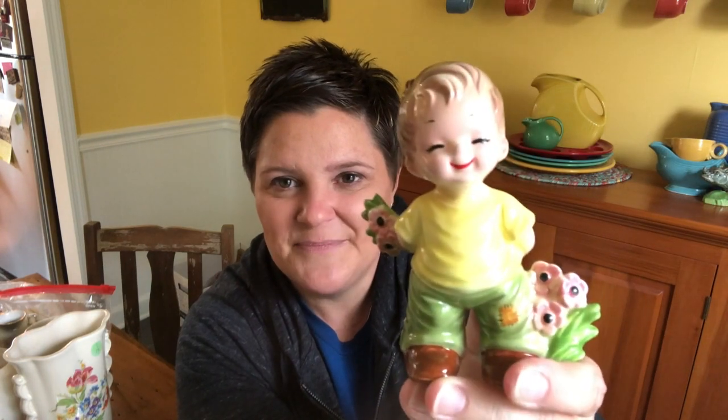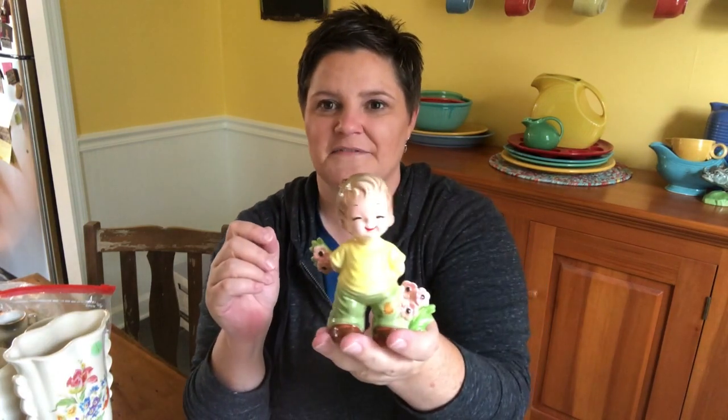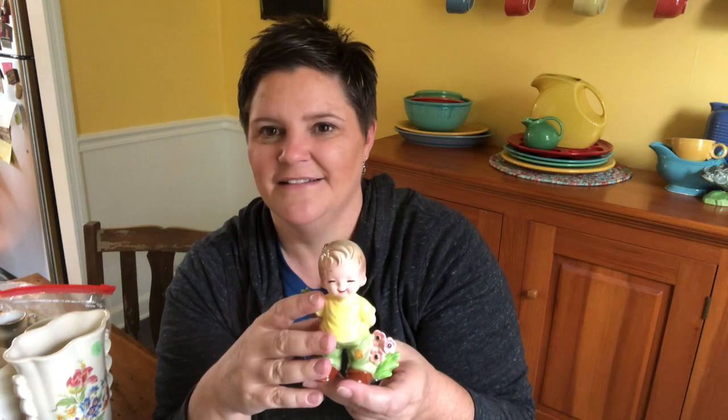So I loved him. I just loved his little expression. I loved the bright colors. And I loved that he had these flowers he was about to give to somebody. It's like one of those figurines where you look at it and you feel like something is going to happen next. I like that. I just like that I anticipate that something's about to happen. There's going to be another scene or something.